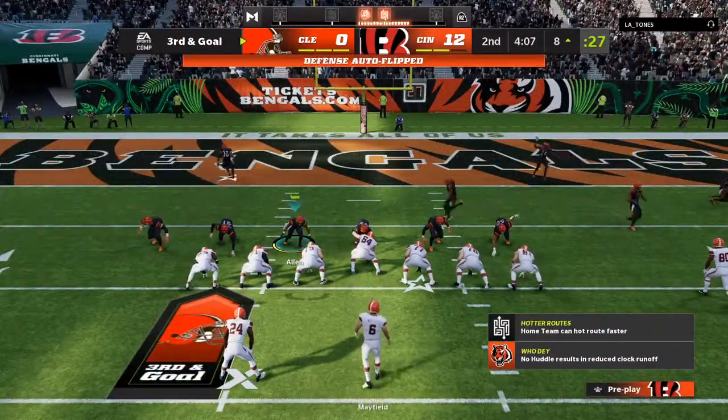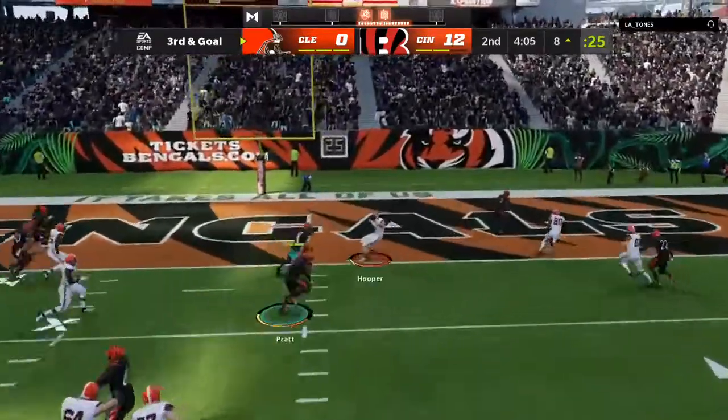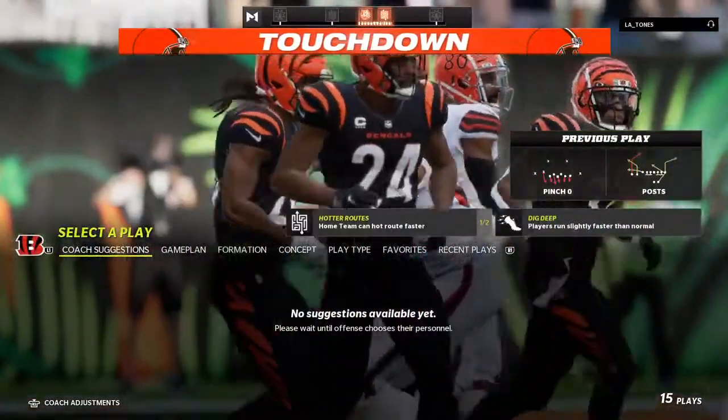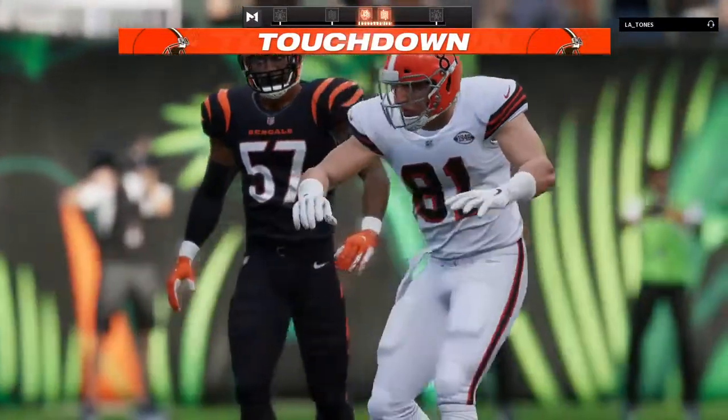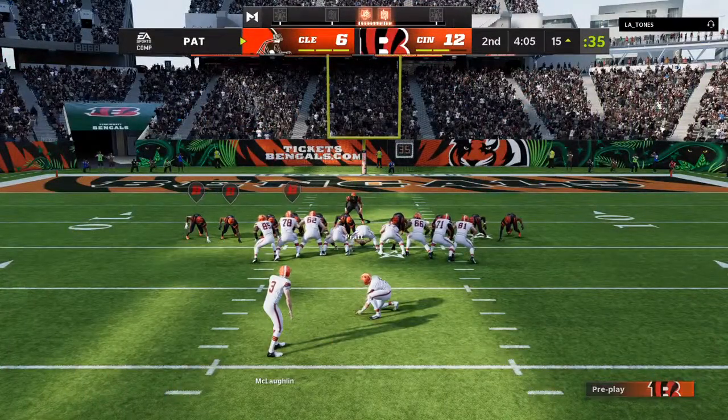Well, they'd really like to make the short field pay off. We'll see if they can, but this is 3rd and goal. And he's got his tight end. It's Hooper for the Browns touchdown. 8 yards on the touchdown pass. And the Browns have cut it back within a score.